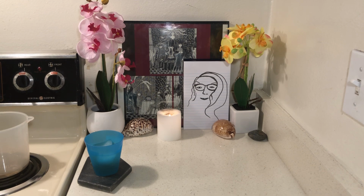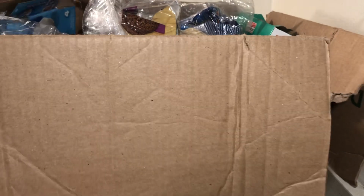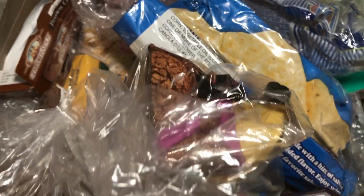This is a very important concept. You're not going to waste any more food. You're going to save it all. You're going to stockpile all the half-eaten packages in a box, because you have more half-eaten food than you know. Here is, I don't know if you can see, here is my box, and there is anything and everything in there that is half-eaten food.